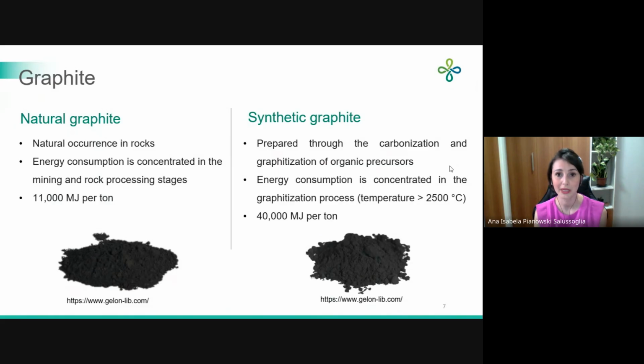Graphite is divided into two main groups, natural and synthetic graphite. Natural graphite occurs in rocks. The energy consumption is concentrated in the mining and rock process stage. It has an energy consumption of around 11,000 megajoules per ton. Synthetic graphite is prepared through the carbonization and graphitization of organic precursors. The energy consumption is concentrated in the graphitization process, with temperatures above 2,500 degrees Celsius. The energy consumption is around 40,000 megajoules per ton.